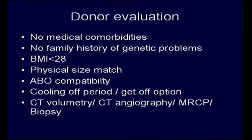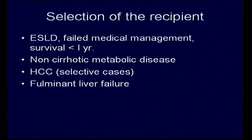So the donor has to be very carefully evaluated. The donor, as I repeat, is sacred, should have no medical comorbidities, should not have a very high basal metabolic index, because that is concomitant with fatty liver. Should be a physical size match, compatibility test should be done, and he should be given a cooling off period, which means that he should not get into this as a heroic option, because the morbidity and the mortality is pretty high in these patients. Donors must be subjected to CT volumetry, CT angiography, MRCP, and a biopsy if necessary.